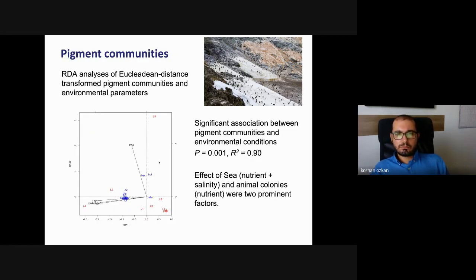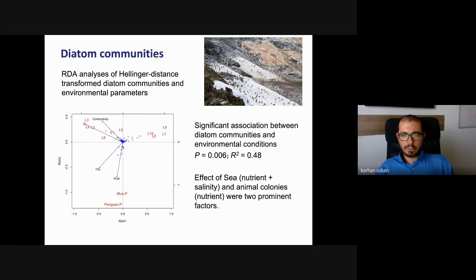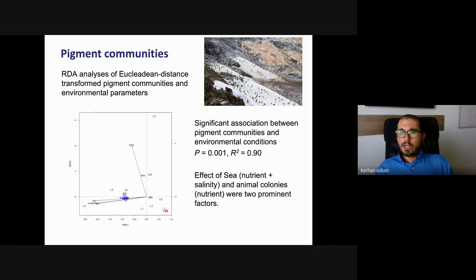What about the phytoplankton pigment communities? This time the RDA is the same kind of ordination, but with Euclidean distance transformed pigment data with the environmental parameters. And again, the pigment composition is highly significantly related to the environmental conditions of these lakes, especially the nutrients and the conductivity. And it explains 90% of the variation in the pigment data.